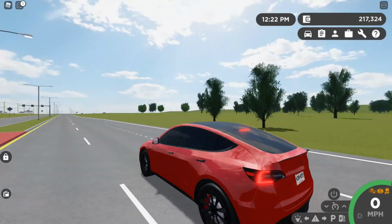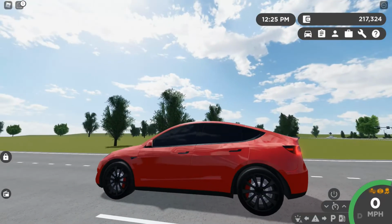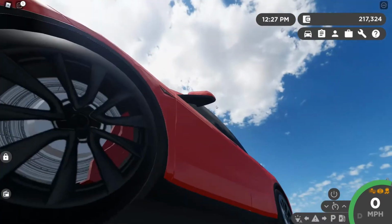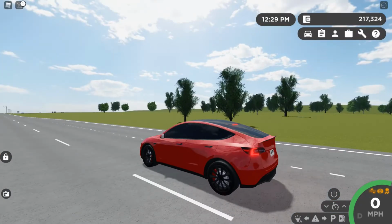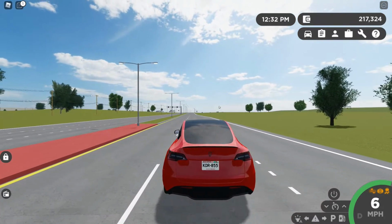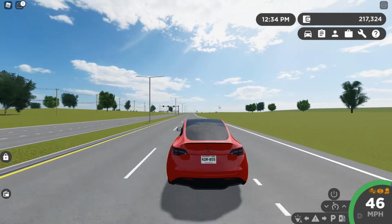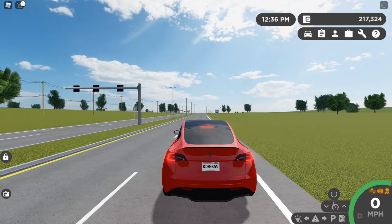When you guys are revving up an electric car, listen to the sound this car makes. That is so freaking cool. All right, 3, 2, 1, go. So I was a little bit off. I'm going to round it down a little bit. I was a couple milliseconds late. So I'm going to say 3.5 seconds, which is not bad at all.